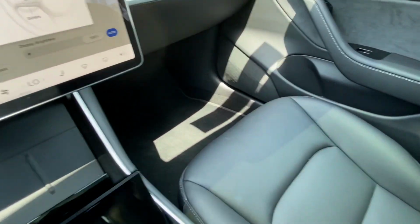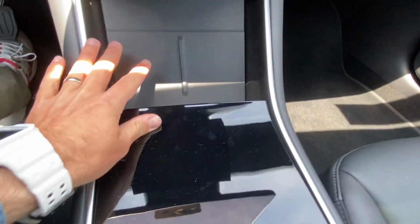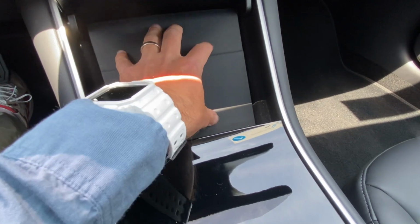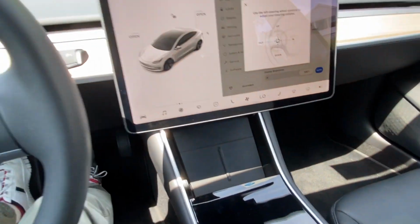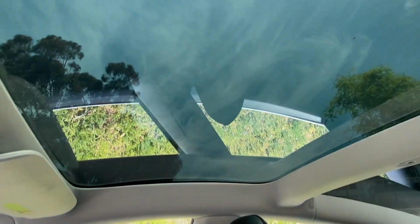So in terms of storage, you have huge amount of storage, probably a little bit more than ID.4 has. I like how they did this little storage for your phone, so you can just throw the phone there, and stuff like this. The cup holders are decent sized, and you have like the glove compartment right there, and everything looks really, really good.